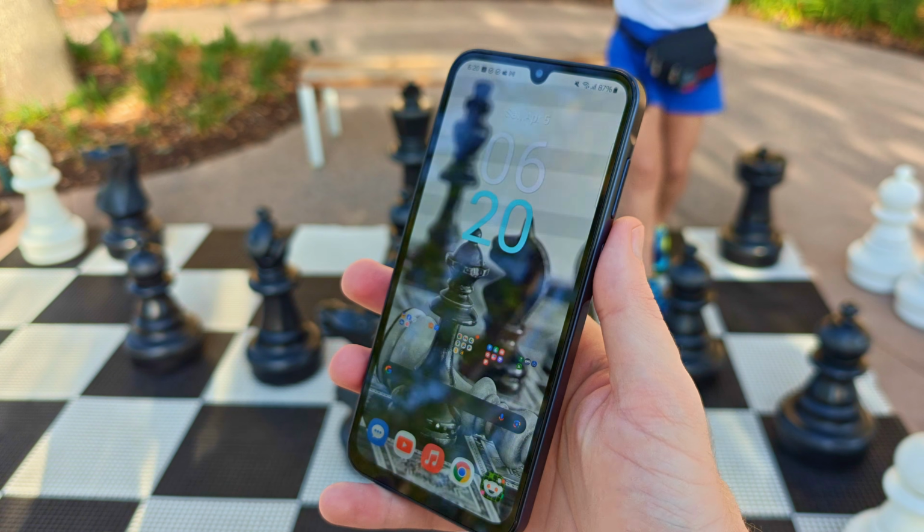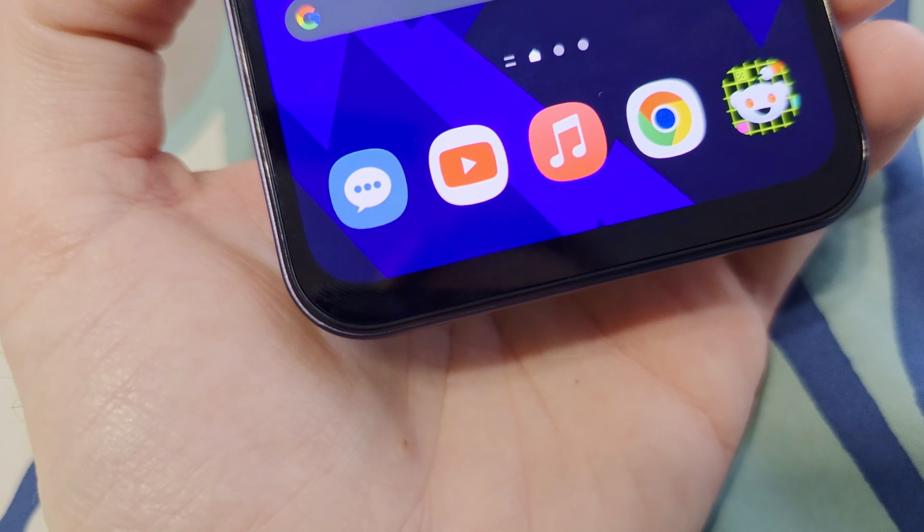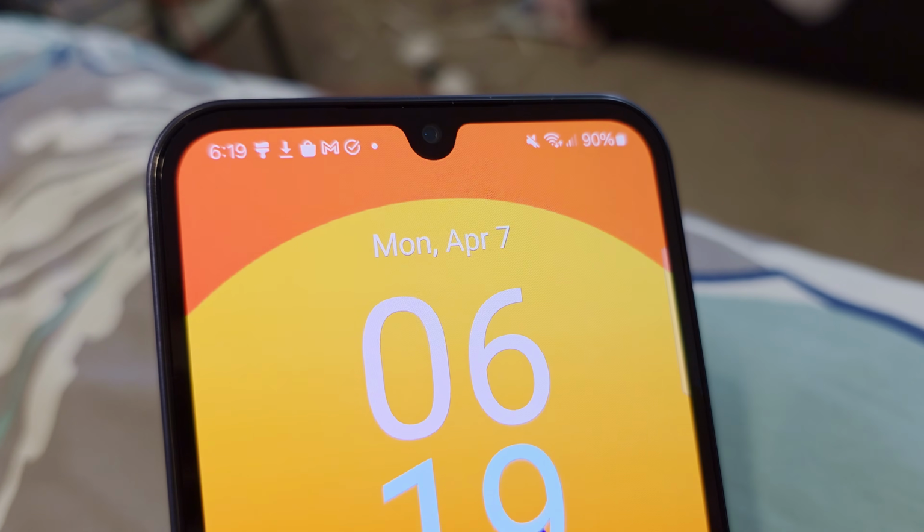You can get up to 800 nits of peak brightness, and it's totally usable outdoors for sure, but it's not really ideal in direct sunlight. It's a nice jump over last gen LCD panels and way better than what you'd find on something like the A14 5G from last year. The bezels are thick, there's a teardrop notch, but again, this is a budget phone, so no complaints here.